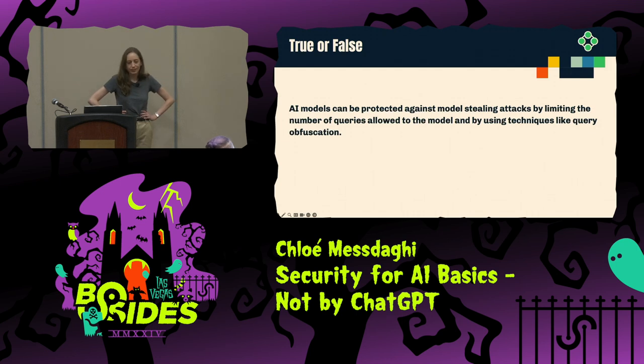Raise your hand if you think this is true. Raise your hand if you think this is false. Raise your hand again if you think this is true. Wow, you guys, the true ones are correct. Don't worry, we're going to cover it later on. We'll all be on the same page.